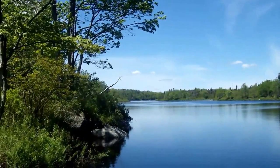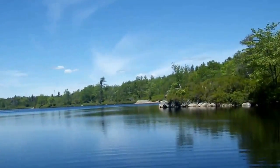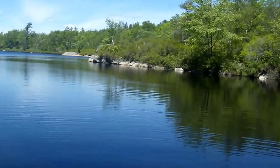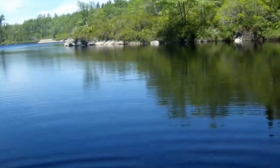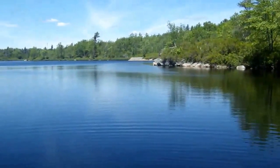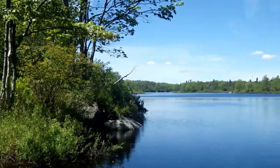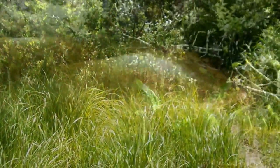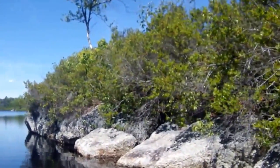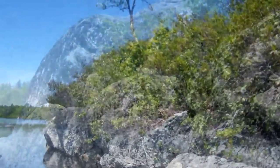So here I'm looking back up the lake. And we're going to go up on the other side, over there, more or less the north side, and lined with huckleberry above the shore here in flower. Pretty.